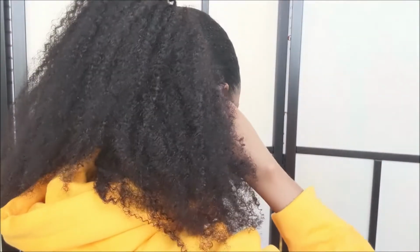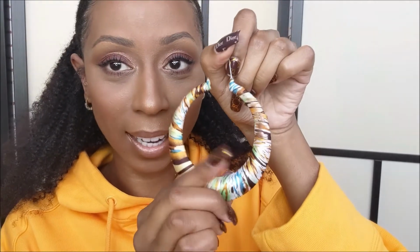This is what it looks like. I don't feel like I put it in properly. But anyways, let me show you guys what it looks like so you guys can see. Did you guys see that? I hope you guys saw. Going in with these earrings. I'm making sure the side is right because this side has makeup on it. So don't ask me where I got these earrings, because I got them a long time ago.